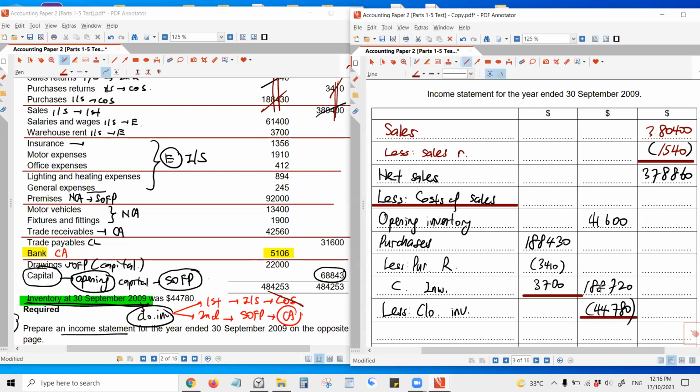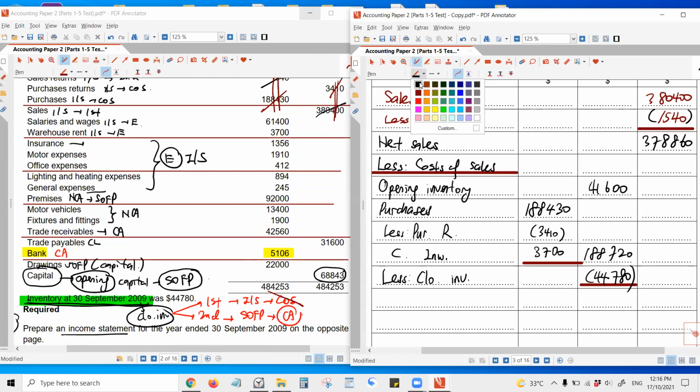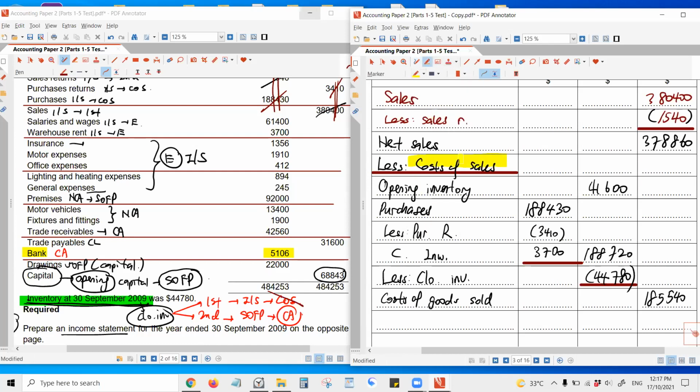Draw a line. Okay, now we have found the cost of sales. You must know what we are doing here. Okay, we are trying to find the cost of sales by doing the calculation of opening inventory all the way down to closing inventory. $185,540. This is known as cost of goods sold. Cost of goods sold means the same as cost of sales. Okay, but when we are writing the heading, we use cost of sales. When we have arrived at the correct number, we use cost of goods sold. Okay, but you must know they mean the same thing.